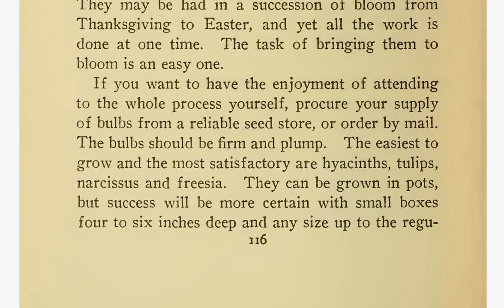If you want to have the enjoyment of attending to the whole process yourself, procure your supply of bulbs from a reliable seed store, or order by mail. The bulbs should be firm and plump. The easiest to grow and the most satisfactory are hyacinths, tulips, narcissus, and freesia.